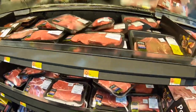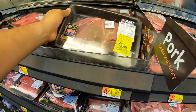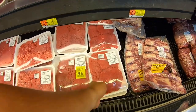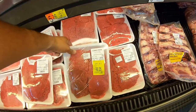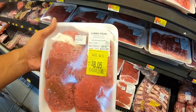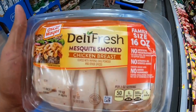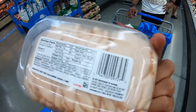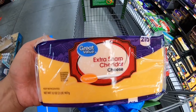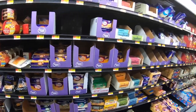Looking for any meat deals. I mean, this is on sale, but look at it. Not so much. Not going to do that. We're actually having cube steak tonight, but this is on sale and it looks pretty good, so we'll be replacing it. It's normally $12, this is now $8, so we save $4. That's a win. We're going to get some of this deli mesquite smoked because there's only one carb in there. Going to pick up some extra sharp cheddar cheese because we're not going to Costco anytime soon. Here's the cheese section. Love cheese.